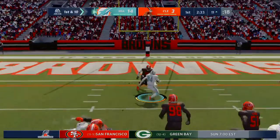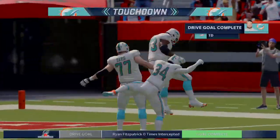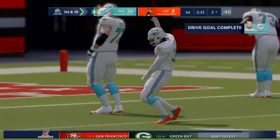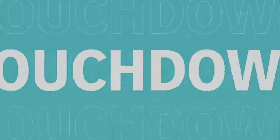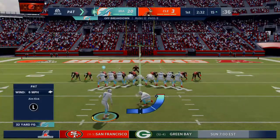Running with Howard. And he'll take this into the end zone for a Dolphins touchdown. Touchdown. Jordan Howard with his 2nd touchdown in this opening quarter. And the Dolphins are able to extend that advantage. And a pair of rushing touchdowns now for him in the 1st quarter.